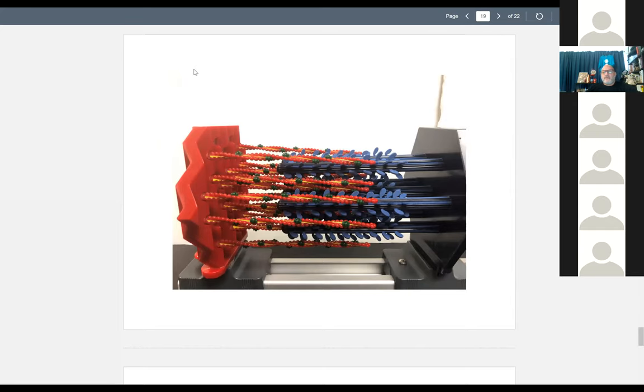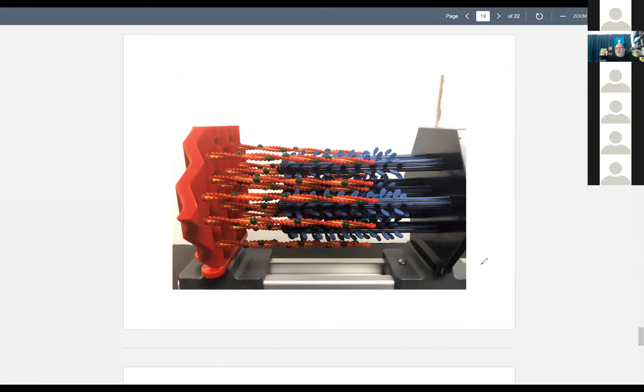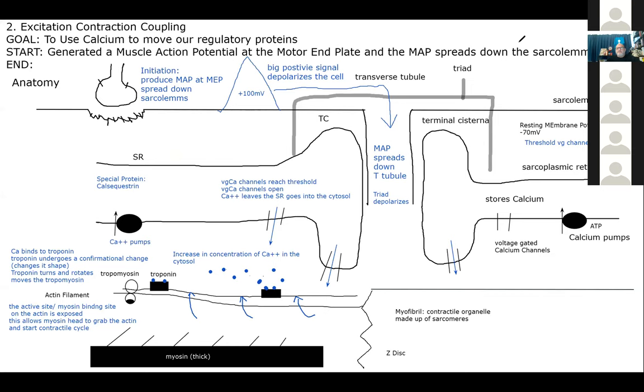All right. Questions? Yes, go ahead. When we voluntarily contract our muscle, for example, when we do that plank position exercise, do we get stuck in this second stage? Like, how does that work?